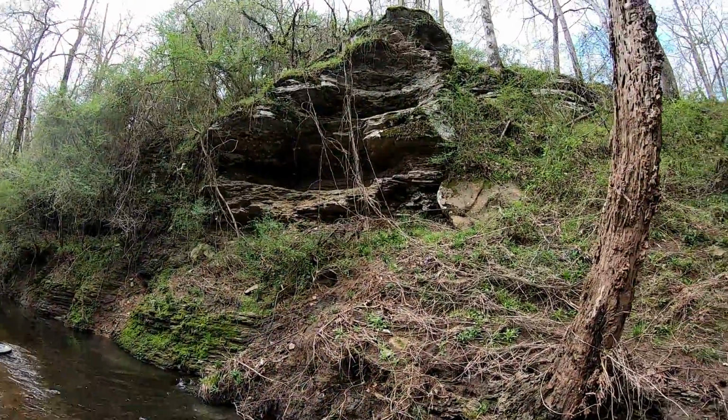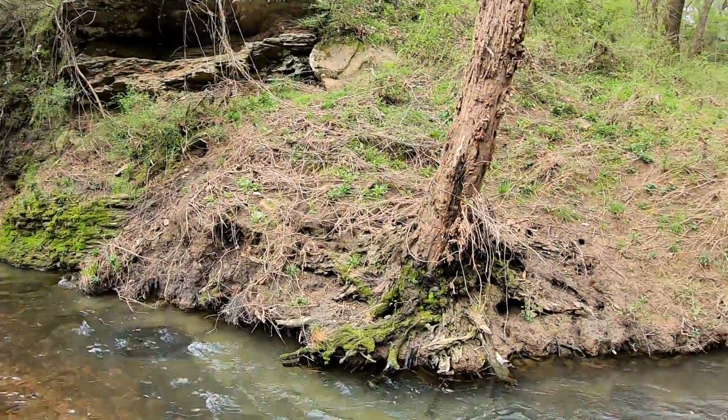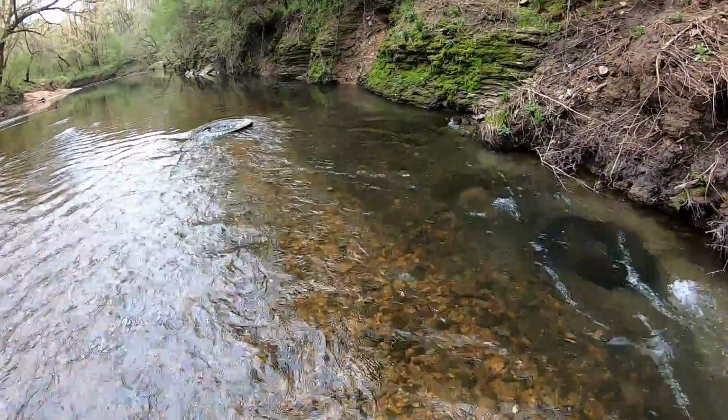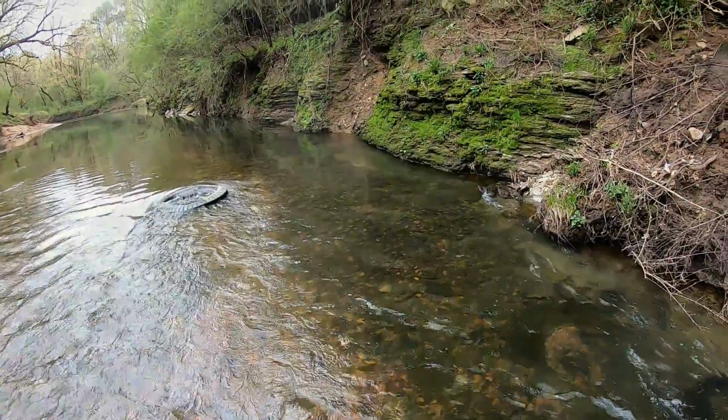Almost looked like another cave up there. There's one over there and there's one over there. Surprised that tree didn't wash away until that bank collapsed though. Just not a high concentration of bottles today. Guess that's how it works sometimes though.